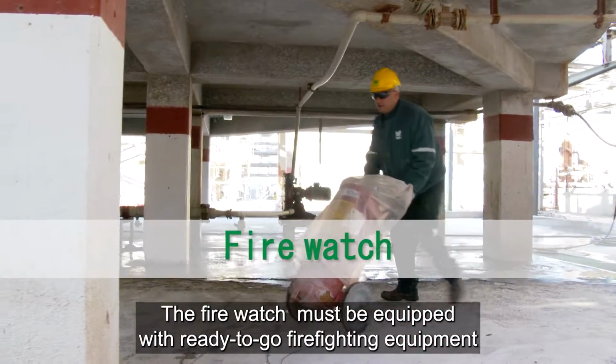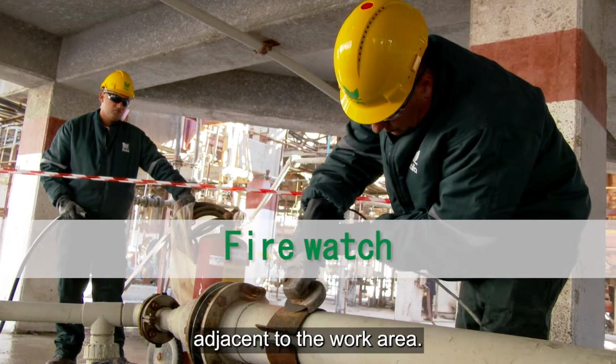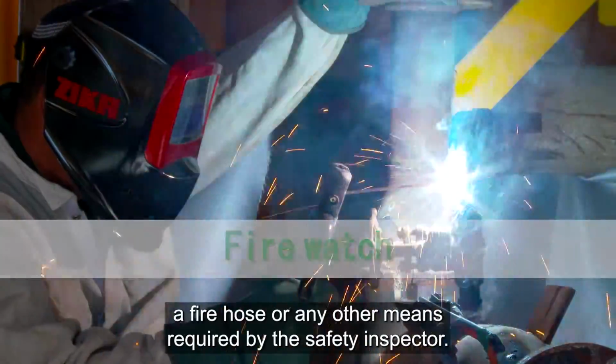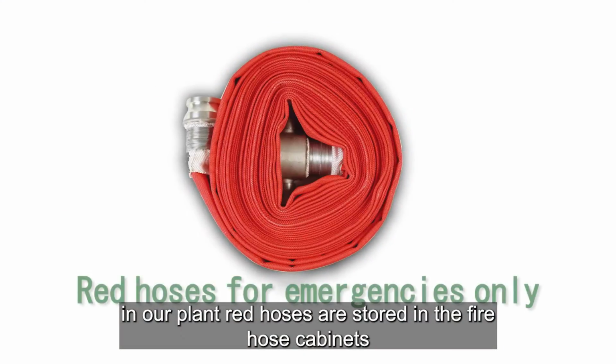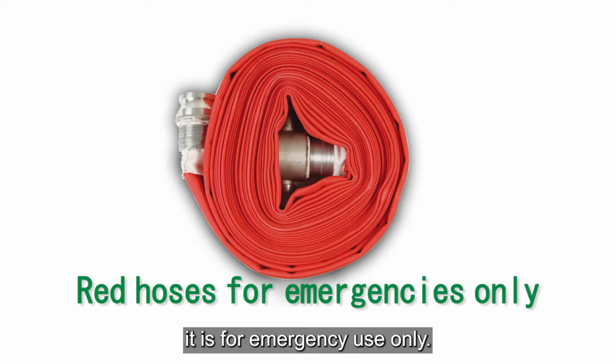The fire watch must be equipped with ready-to-go firefighting equipment adjacent to the work area, a powder extinguisher of at least 6 kilos, a fire hose, or any other means required by the safety inspector. In our plant, red hoses are stored in the fire hose cabinets. It is for emergency use only.